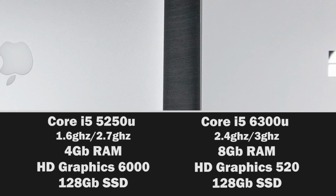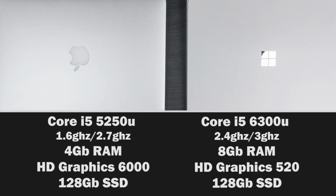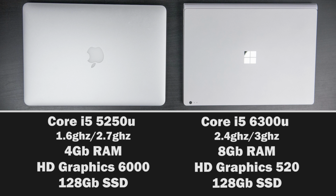Now moving on, let's talk about the internal specs on both these two computers. Both are basically the entry level performance models. So you're looking at basically the 6th generation Intel Core i5 processors on the Surface Book. We're using an i5 6300U, clocking about 2.4 gigahertz and it can turbo up to 3 gigahertz, versus the 2015 version of the MacBook Air, which uses the 5th generation Intel Core i5 processor, clocking about 1.6 gigahertz and it can turbo up to 2.7 gigahertz.